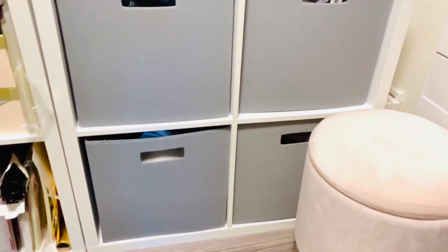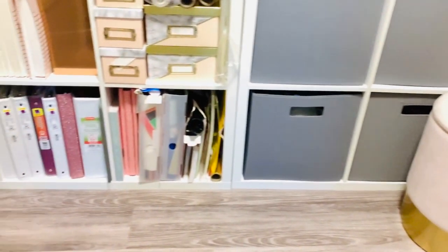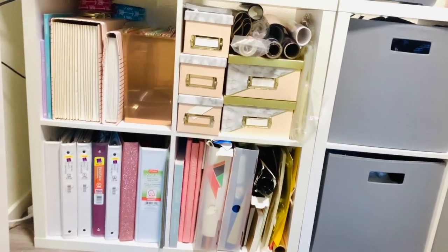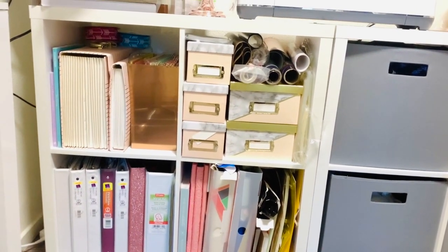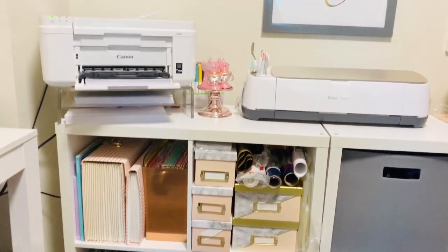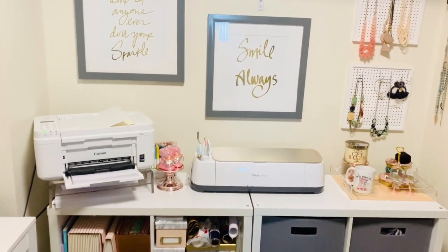This is where I keep all my clothes. I don't have any dresser drawers, so I keep most of my workout clothes and things like that in those bins. Over to the left is where I keep all my vinyl, my cardstock, my extra photo paper, ribbon, things like that in those pink and marble containers. And also I keep my files and any extra paperwork.